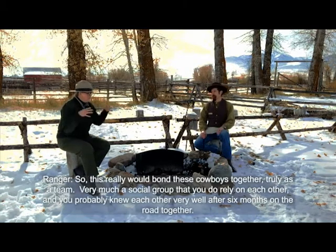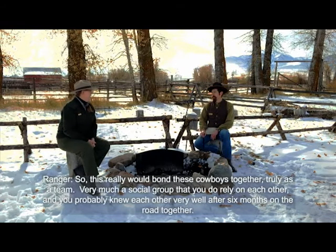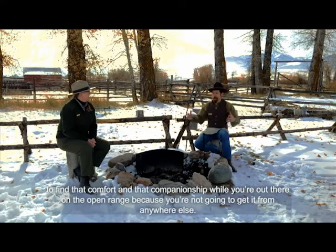So this really would bond these cowboys together, truly as a team. Very much a social group that you do rely on each other. You probably knew each other very well after 6 months on the road together. Well, that's what made this wagon so much more than just the place where you come to get your food. This wagon was home for them out there. This is where you know you're going to come to at the end of the day and find your fellow cowboys, your companions out here, to find just that comfort and that companionship while you're out there on the open range, because you're not going to get it from anywhere else.